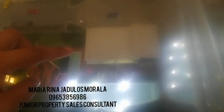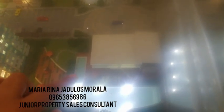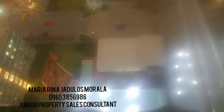This is the clubhouse. Ang clubhouse doon lang sa swimming pool.